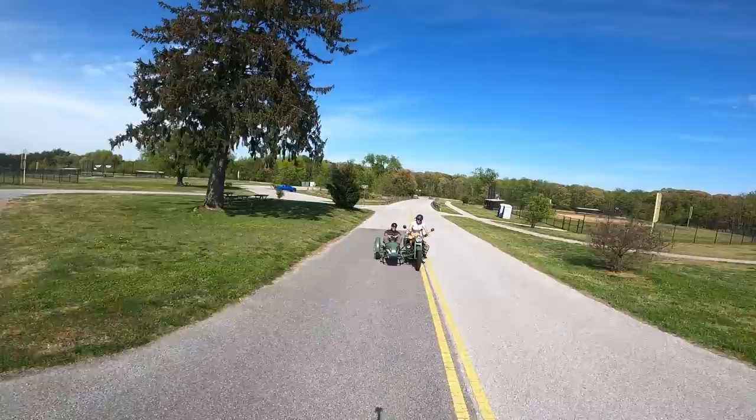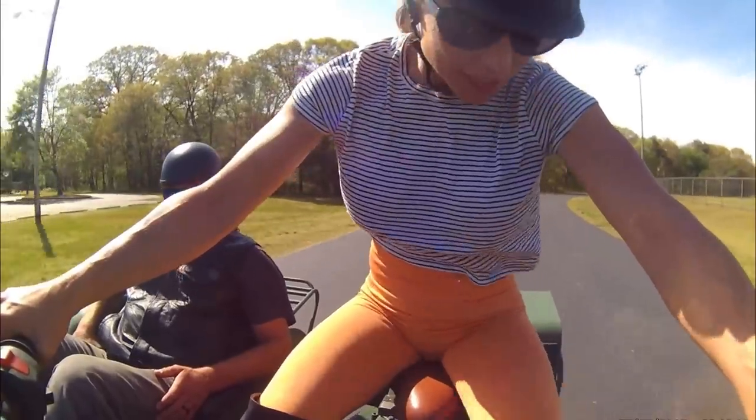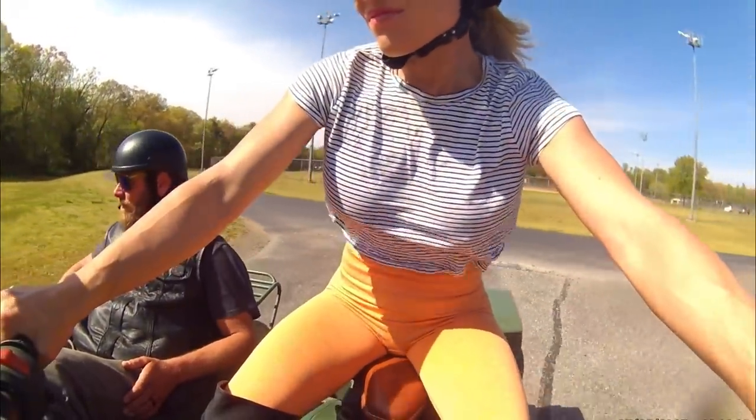Although you'll see that cameraman is much braver than I am and he really gets at it. So it was a little bit more of a wild ride, I think, for me in the sidecar than it was for him in the sidecar.